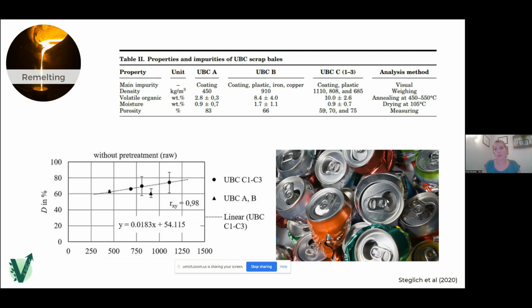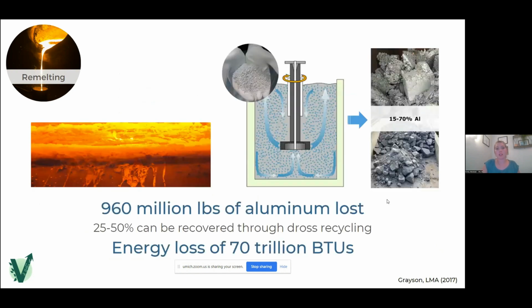And so, really prevalent within, if you're looking at UBCs, right, they typically have paints and coatings, and with all the breweries putting on pretty art labels without having effects and adhesives, you're seeing pretty substantial dross content, and so that comes from the contaminants and oxide formation during the melt.